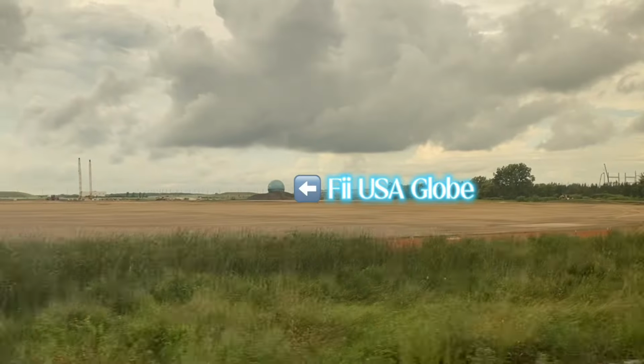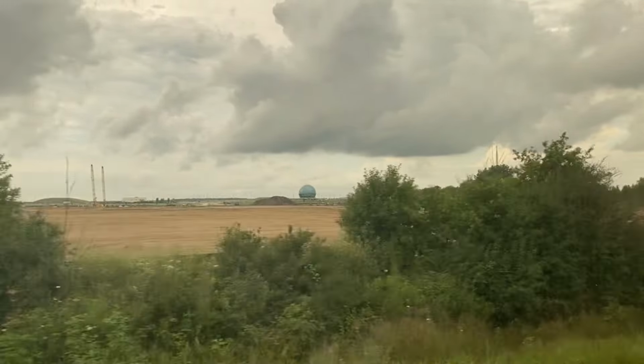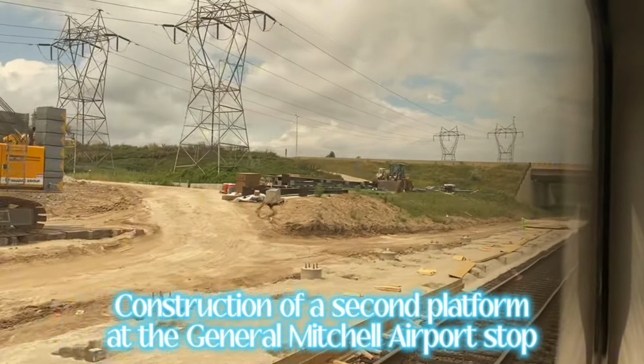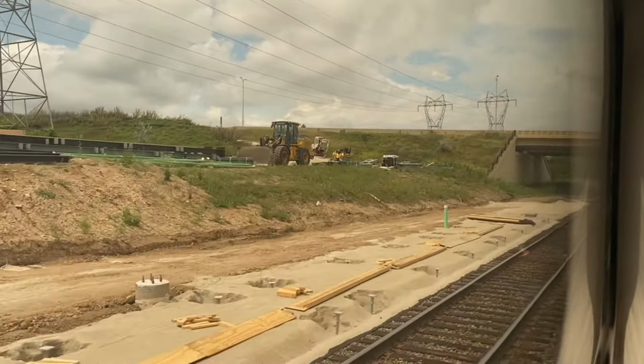It's not long until we've crossed into Wisconsin. The train made two more stops in Sturtevant and General Mitchell Airport, with Milwaukee Intermodal Station next in the schedule.